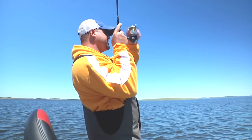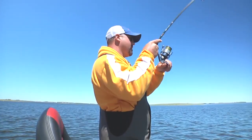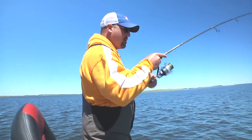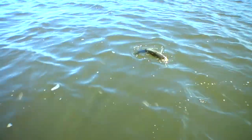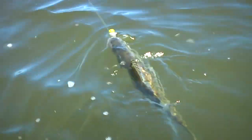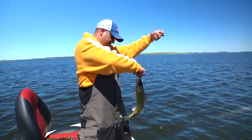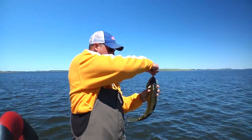Fish on. That's the right kind, isn't it? Ooh, I think this is the species we want. Let me know if you need a net. Yep. There you go. That's another one for the dinner table, isn't it? Yes, it is. That's an eater there. Awesome. Perfect, right in the top of the mouth like that. Gosh, that's about borderline what I like to keep right there.